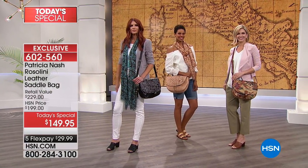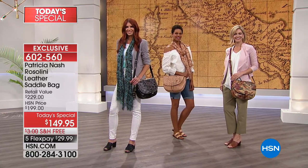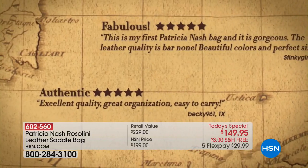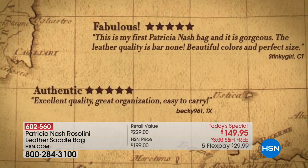to the grocery store, hanging out with your girlfriends. These are the collector's bags of your dreams. I know they're an investment piece, but again, they're something that you will love and cherish for a lifetime.